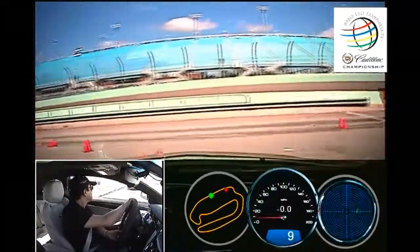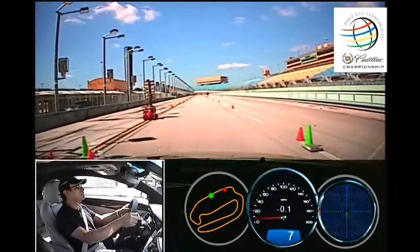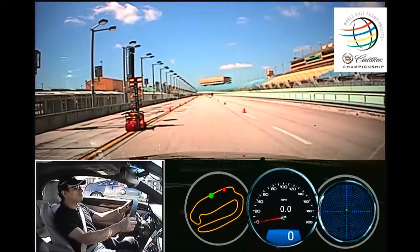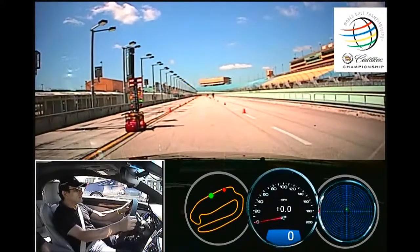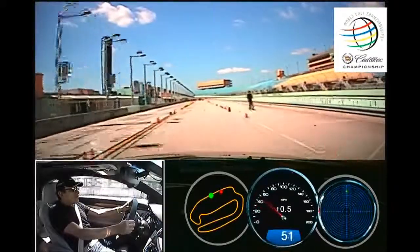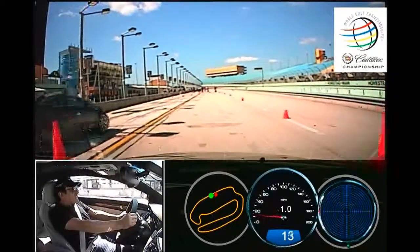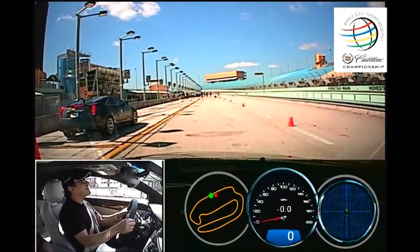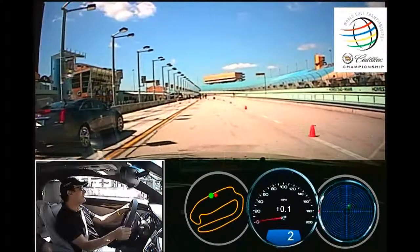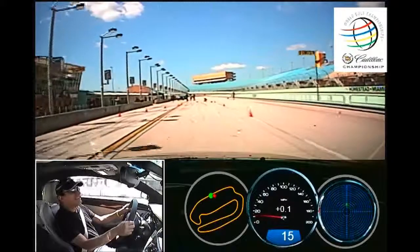All right, now nice and slow. Get your pre-stage lights. There you go. Green. Good jump. And heartbreak, heartbreak. Nice. Double break, but that's okay. We got the win and we stopped in the box. That was great.